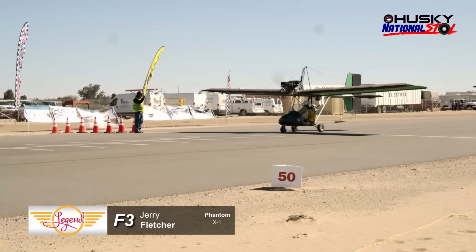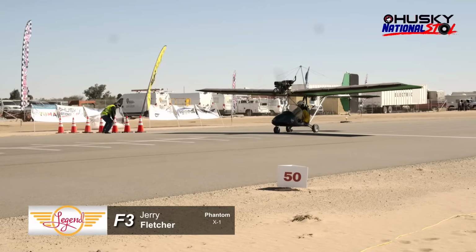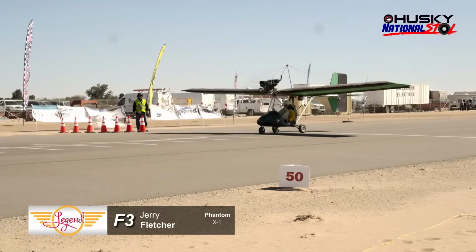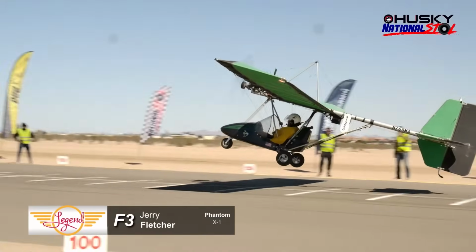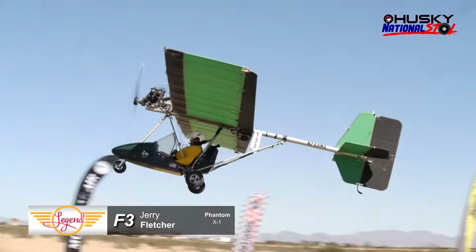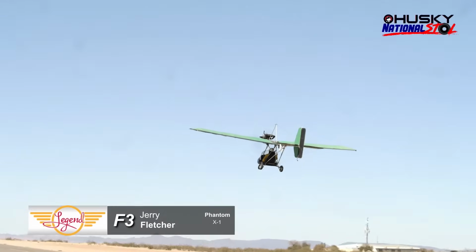Now, this is a cool airplane. I wouldn't want to be flying it today in this wind, which goes to show just how much skill and confidence he has in his airplane. This thing gets airborne pretty darn quick. Whoop! There you go. Tail skid and all. Jerry Fletcher, local Yuma. His hangar is right down there on the far end.